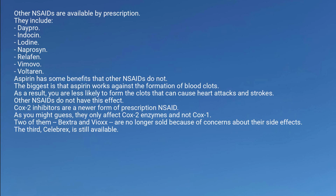COX-2 inhibitors are a newer form of prescription NSAID. As you might guess, they only affect COX-2 enzymes and not COX-1. 2 of them, Bextra and Vioxx, are no longer sold because of concerns about their side effects. The third, Celebrex, is still available.